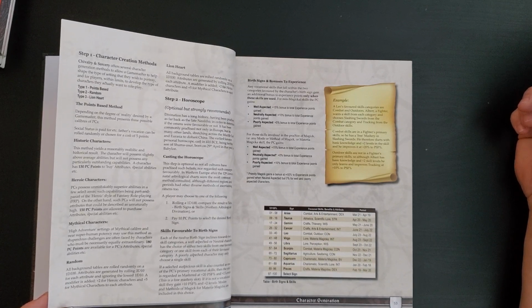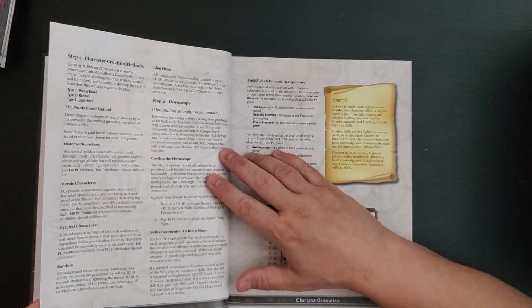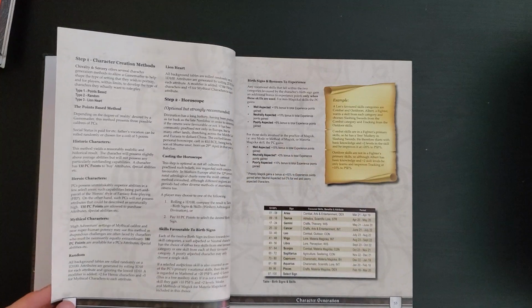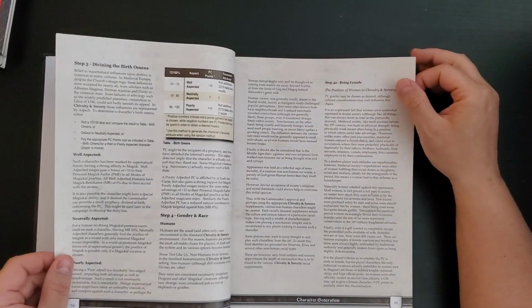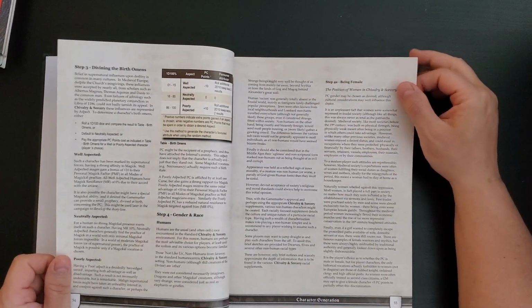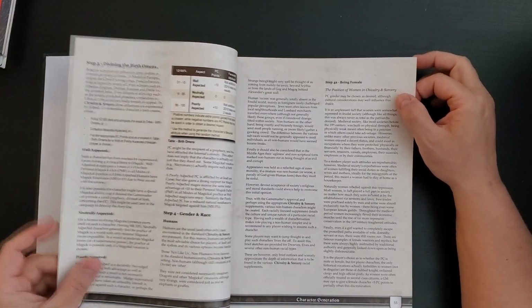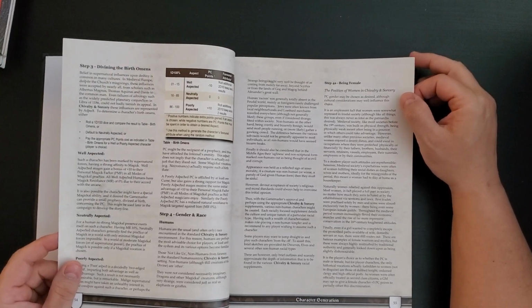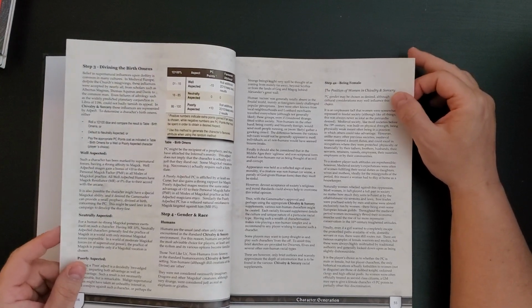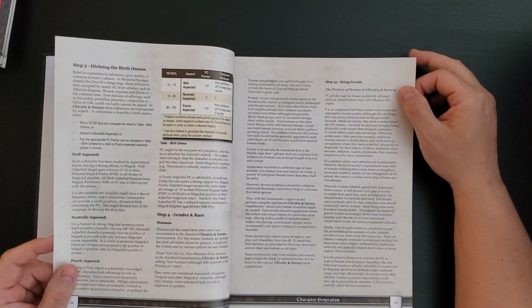which... I don't know where... Oh, okay, here we go. Everything's rolled randomly is basically what that means. So you actually generate a horoscope as the first step. You generate some birth omens. You might be well aspected, neutrally aspected, or poorly aspected. Most characters will be neutrally aspected. If you are either well or poorly aspected, then you have an extra propensity towards magic. But if you're poorly aspected, you also get some problems along with that too.